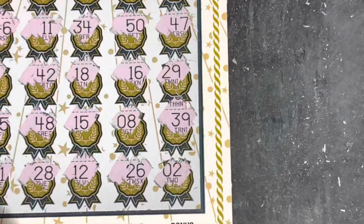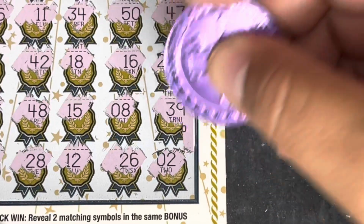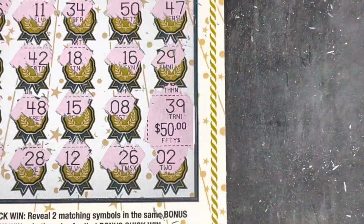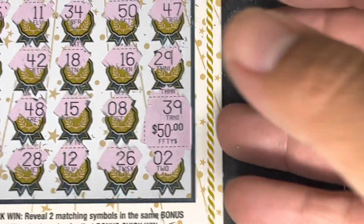What are we gonna get? Can we get some big zeros with it? We are not gonna get big zeros. What is it gonna be? $50, guys. How about that? On a $30 ticket, that's a win for me, guys. Not a bad session. I'll take this.